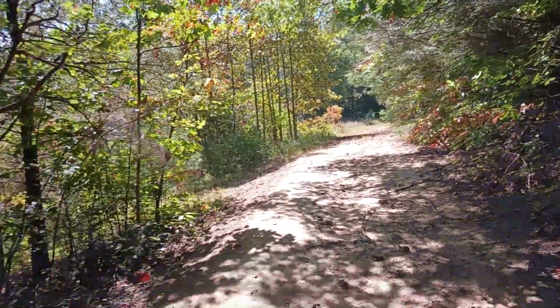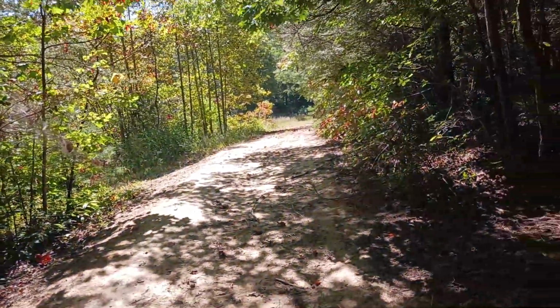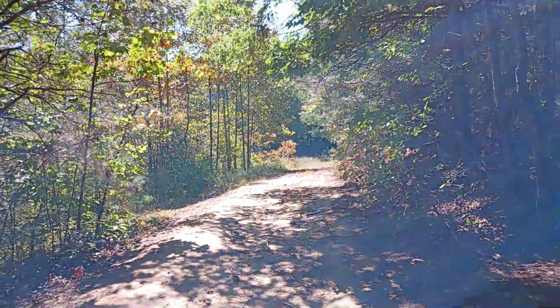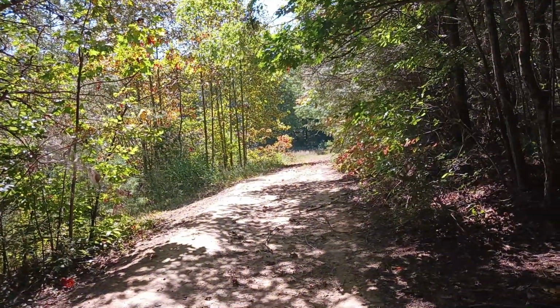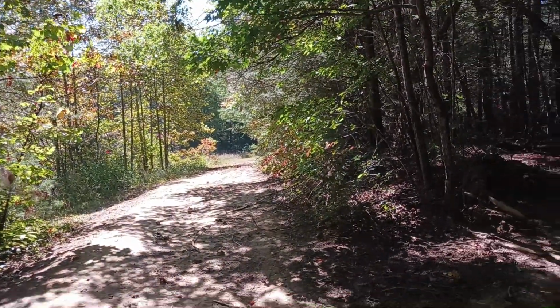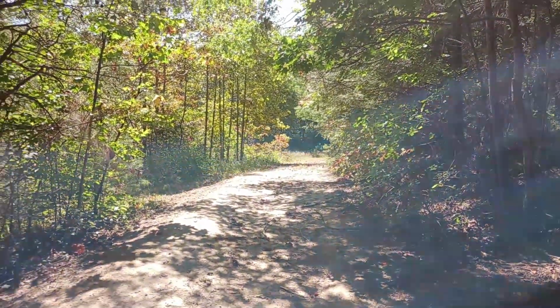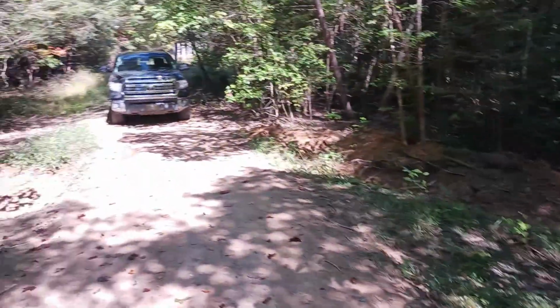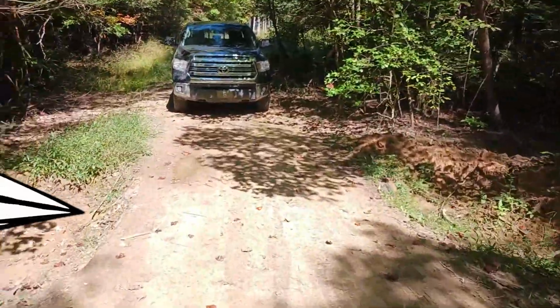As it stands right now, that's where we're digging out the bass pond. Eventually we'll probably throw a barn up down here, store the tractor, hay and whatnot, side by side, and I'll get you a good look at the pond. So why don't we get back on in the truck?